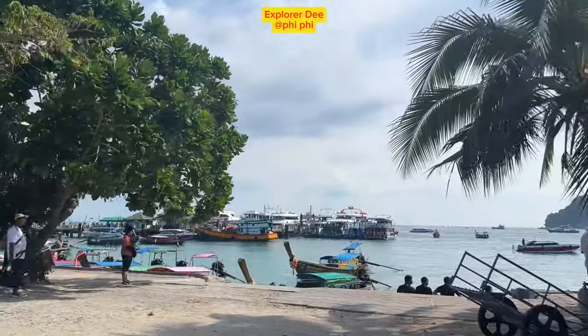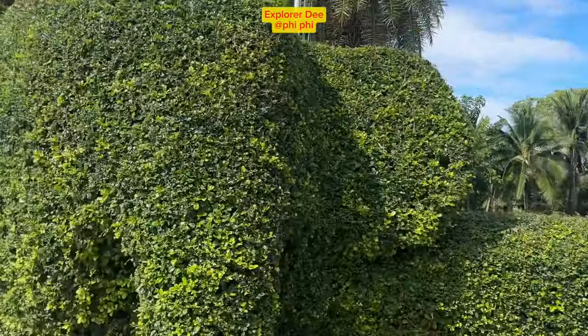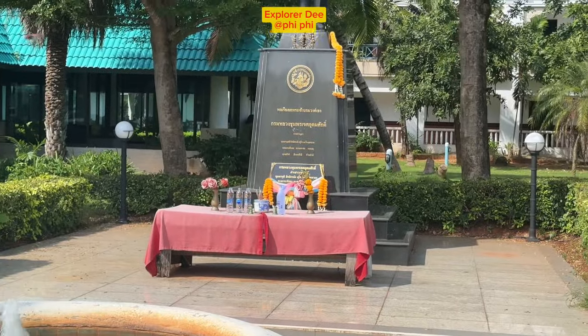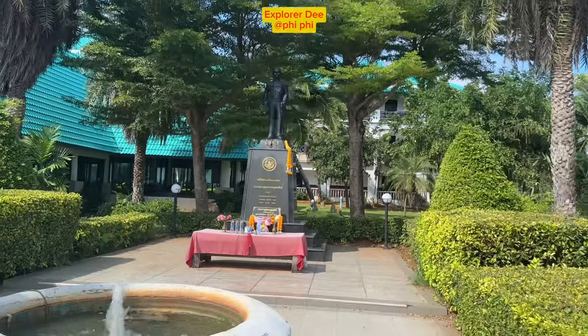Almost the dockyard of ships. And let me show you some fun facts. This is the prayer area, and you can have this. People used to come and put some waters, things like that, the candle.